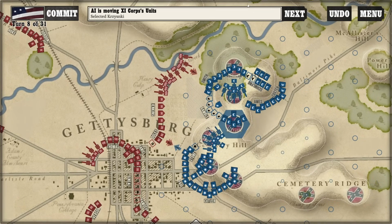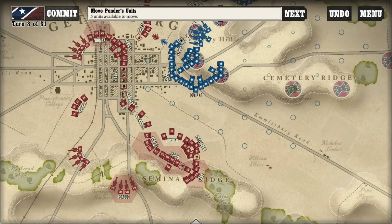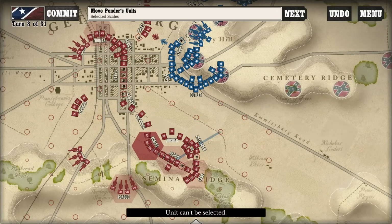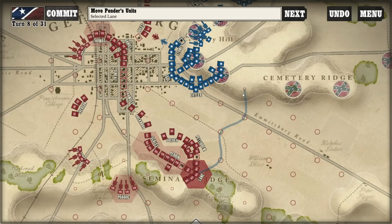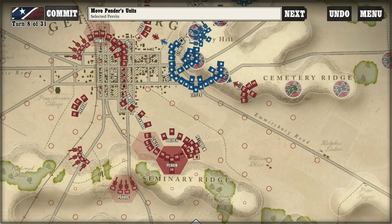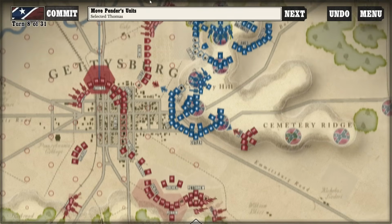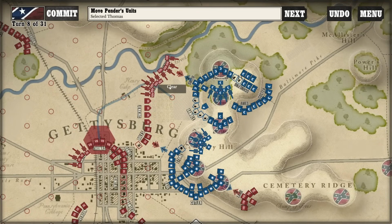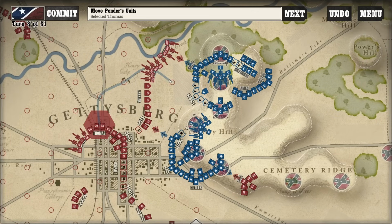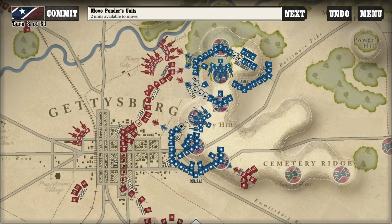I'm going to advance Smith against my artillery, which is interesting. Okay, so let's see if we can... We can move Lane up onto Cemetery Ridge, which gives him a more favorable... Try to take some pressure off of the artillery battery there.